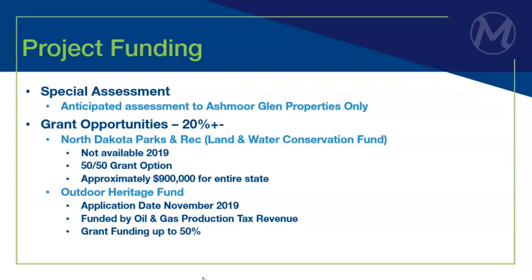So project funding, as of right now, what's been discussed with the park board is that this would be funded through a special assessment. They don't necessarily have a fund right now to pay for it out of pocket, so it'd be specially assessed to the properties within the development. They are going to be looking at getting grant funds. The numbers that I provided before assume no grant funds, but we're at a stage right now where we're trying to determine what it is that you want to do with this park, and we have to get that figured out before we go after grant funds.